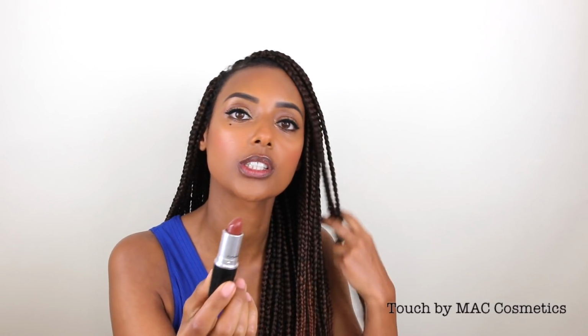So this one used to be my fave when I first discovered MAC lipsticks. It's called Touch. Let me take some of this off. It kind of reminds me of Photo, but it's more subtle. It's not as dark. I used to wear this every single day, you guys. This is my first favorite from MAC.